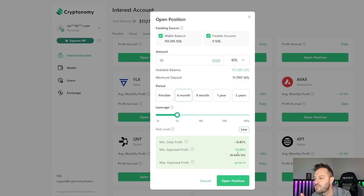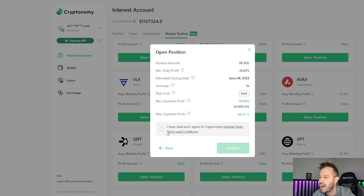Guys, we're looking at expected profits of 76% up to infinity. I mean, the sky is the limit. An expected profit of 38 Solana in a 6-month period. Incredible. All I have to do is click open position. I have read the terms and conditions. I suggest that you guys do so as well and confirm that.